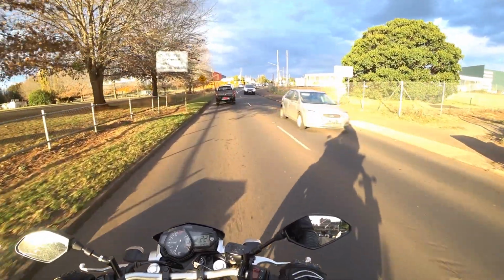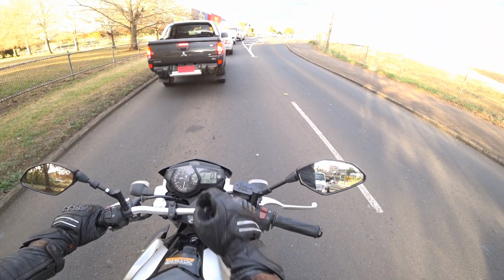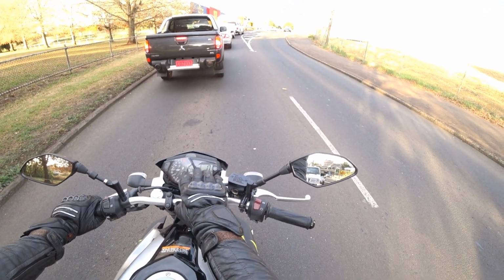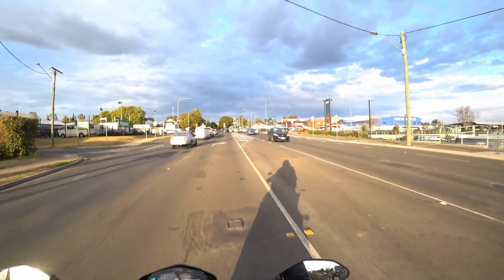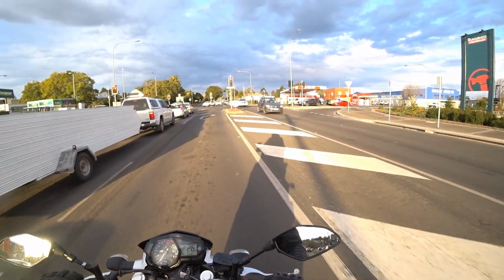Not a bad bike. It's pretty light and nimble. I like how it's got a gear position indicator. That's handy. And the tacho and everything looks stylish. Oh, this is gutless. Can't complain though. Free bike for the day.